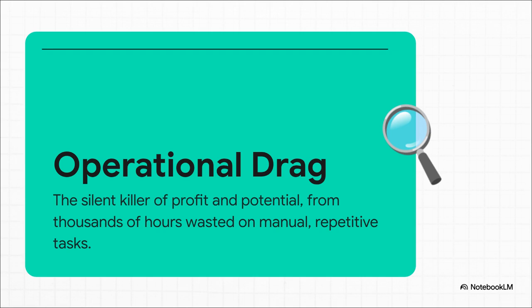It's all those hours your team spends copy-pasting from a spreadsheet to an email. It's the manual data entry, the double-checking. Every single little task that a machine could and should be doing that's slowly bleeding your business of its most precious assets, your time and your energy.